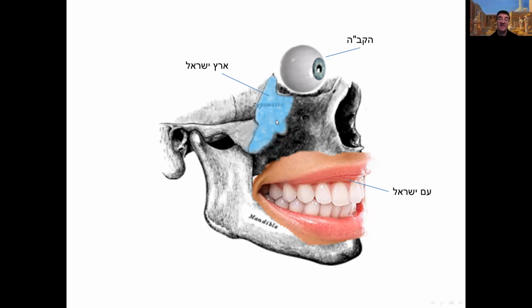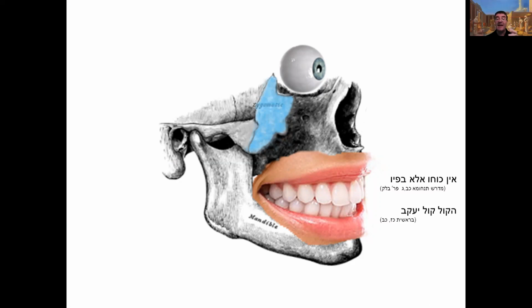And why do I have this theory? Because there are a lot of psukim in the Tanakh which refer to Am Yisrael in the form of a mouth. They say, for example, in Parshat Balak, we read it a few weeks ago, Ein kocho ela befiv, of the Medrash Tanchuma, that the power of Am Yisrael is in their mouth. Another one is Hakol Kol Yaakov. Yaakov's power is in his mouth, in his voice.